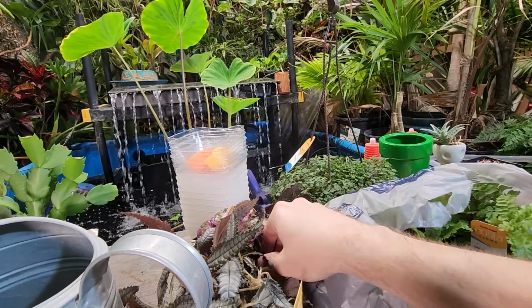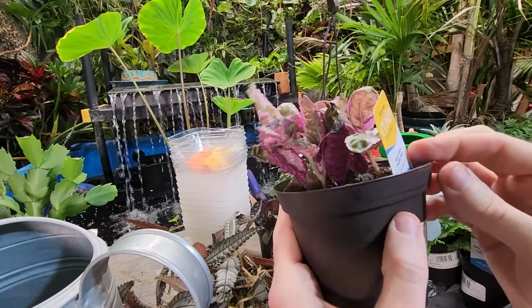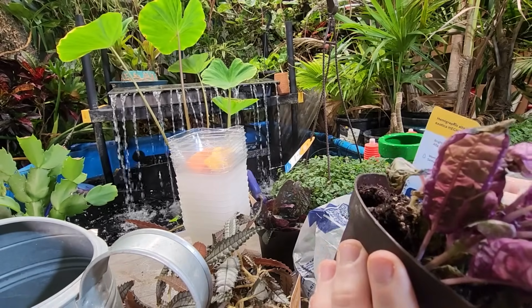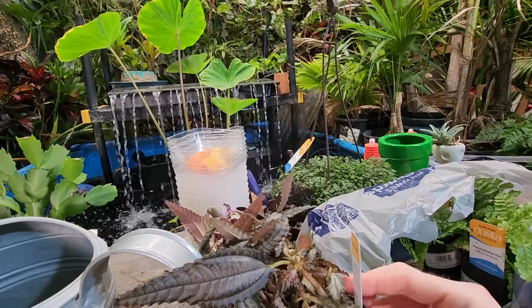And that's what this was. I just started zooming right through. Didn't even show you what these were. Just a variegated waffle plant. Really pretty. Great again for the terrariums. This one's called Snow White. The Snow White waffle plant, Hemigraphis alternata. Excellent plants.